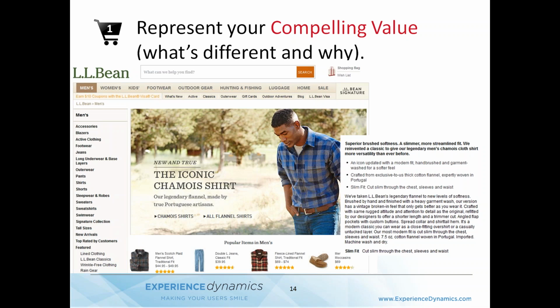The first one, representing your compelling value, and you'll see here from LL Bean, they're presenting this shirt handmade by true Portuguese artisans. So this is where the content engagement happens at the page level, from when you hit a product category page all the way down to the product details page, which is this one over here, and you'll see again superior brush softness. Even just the copy there is so compelling. It's already providing this very sensory-based language, which is a very smart way to try and communicate to your users.